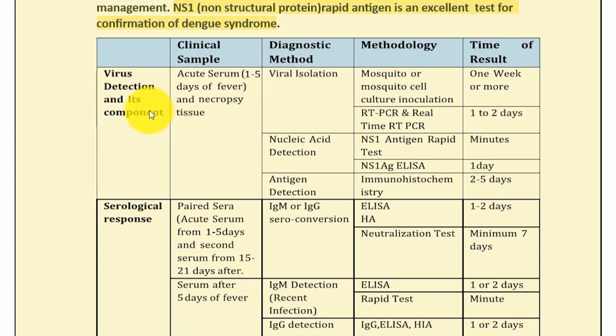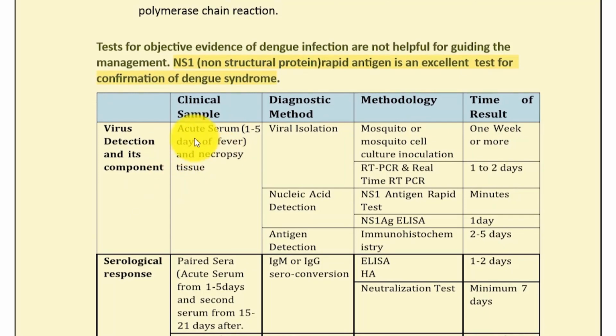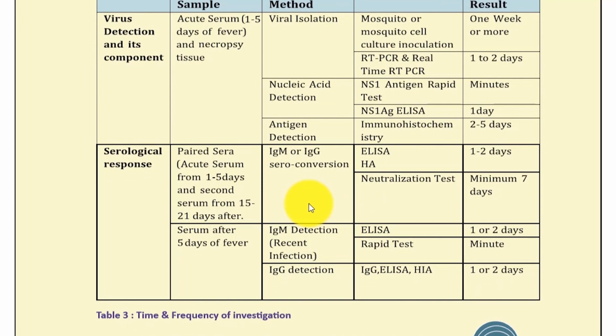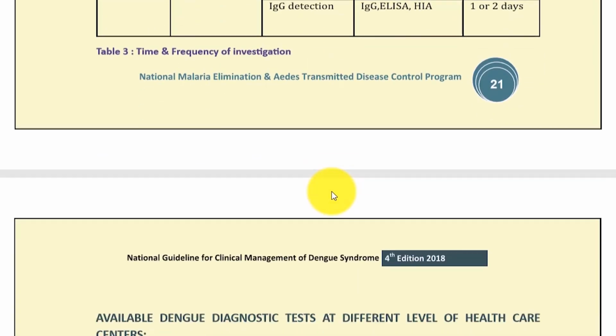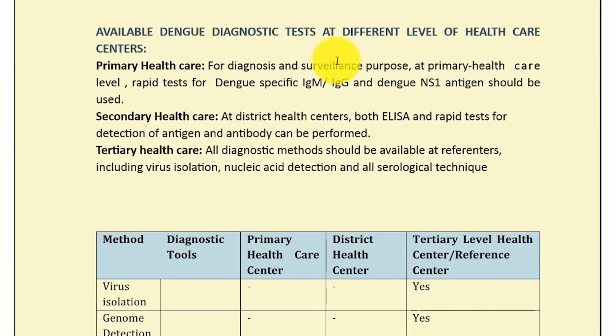So viral detection and its components: serological response, clinical sample like acute serum from 1 to 5 days of fever, necropsy, tissue like viral isolation, nucleic acid, and antigen detection. The methodology is given here, the different varieties of serological tests and how they can be done. So yes, time and frequency of investigation. Available dengue diagnostic tests at different levels of healthcare centers: primary healthcare, secondary and tertiary.